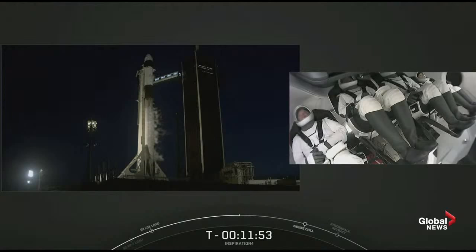So if a problem arises that requires holding the countdown clock, those dreaded words, hold, hold, hold, we don't want to hear, we would have to scrub for the night and try again. We have a launch opportunity tomorrow just a little bit later if conditions allowed. In addition to the Falcon 9 being go, the range is go.